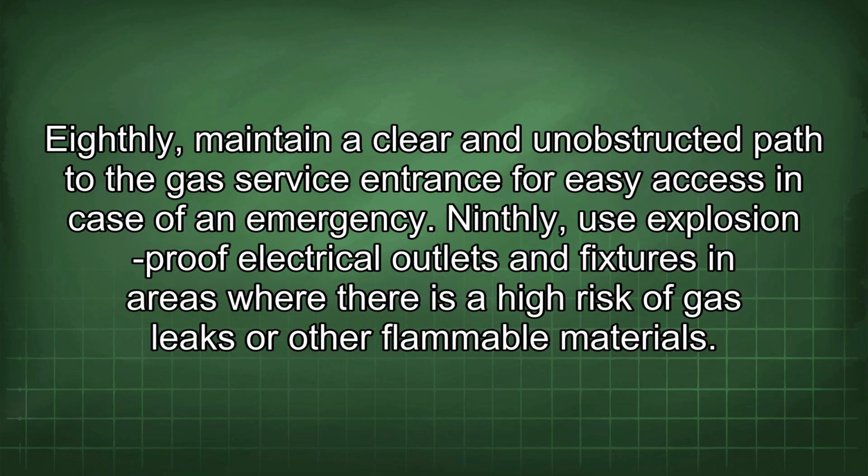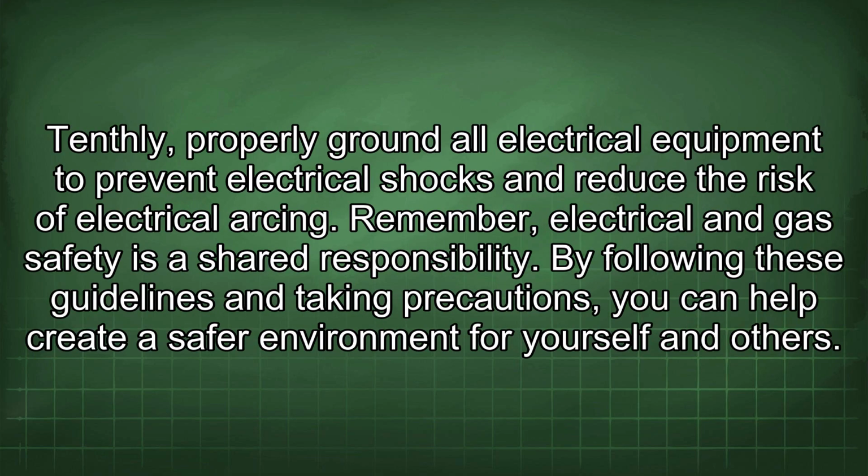Seventhly, educate occupants about the dangers of natural gas and electricity and how to respond to potential hazards. Eighthly, maintain a clear and unobstructed path to the gas service entrance for easy access in case of an emergency. Ninthly, use explosion-proof electrical outlets and fixtures in areas where there is a high risk of gas leaks or other flammable materials. Tenthly, properly ground all electrical equipment to prevent electrical shocks and reduce the risk of electrical arcing.